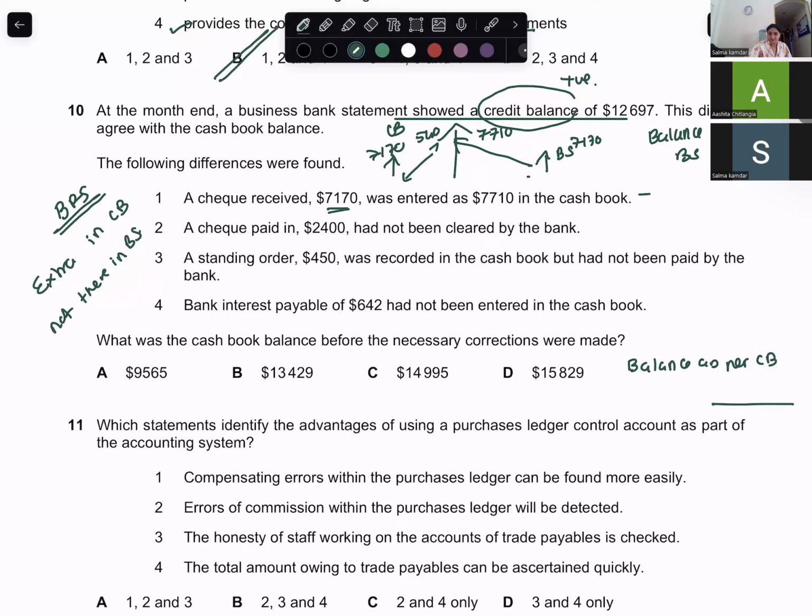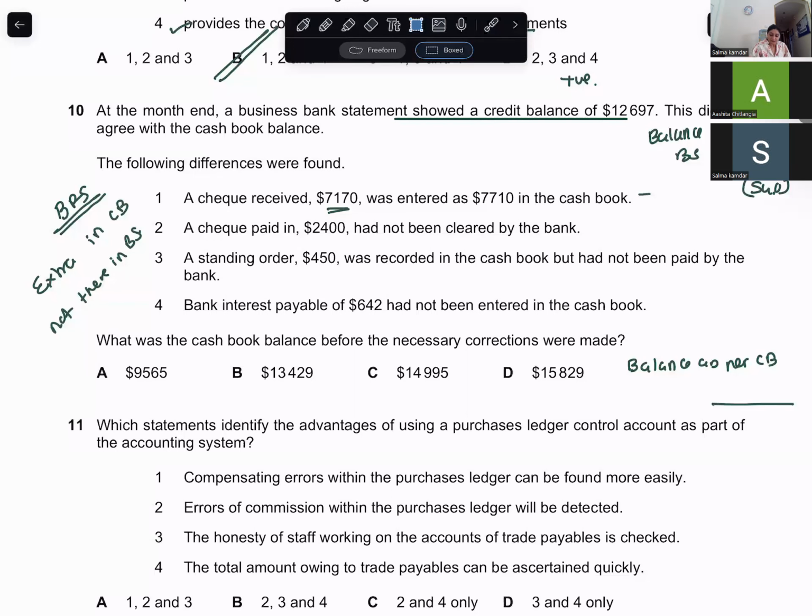So what will you write? As per cash book. Now paid in 2,400. That means cash book is down. Statement is up. So from the bank statement, if you want to go to the cash book, you will subtract 2,400. This is the unpresented check, or uncleared check. Okay, read the next one.